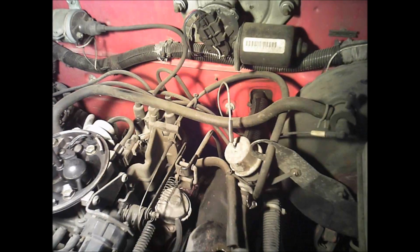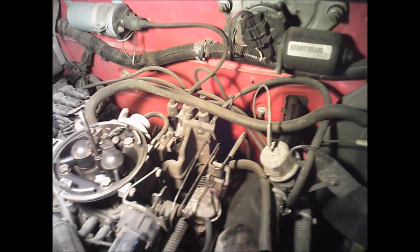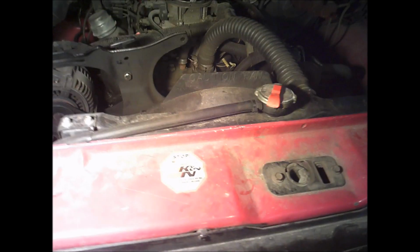Is that an electronic ignition? No, it's not electronic ignition. It's a straight ignition. I don't know Dodge that well. It looks like a regular distributor cap. Yeah, it is. Okay, it's got a coil. It looks like somebody put a K&N filter on it. Got super duper. It is a V6. Was it 3.9? 3.9 V6.